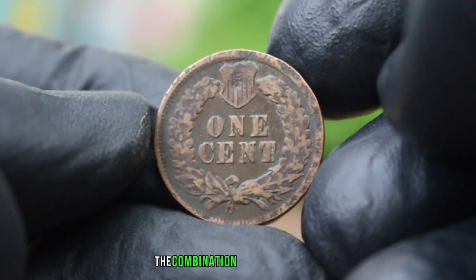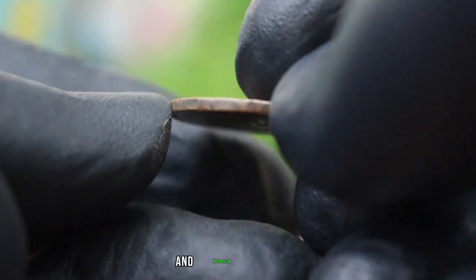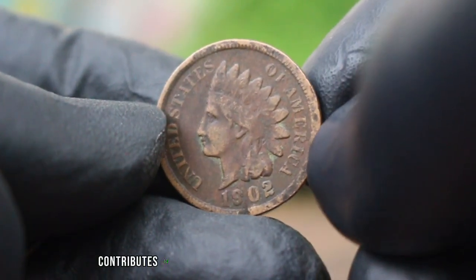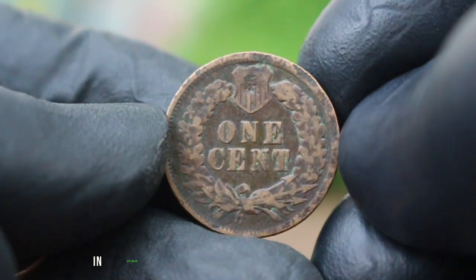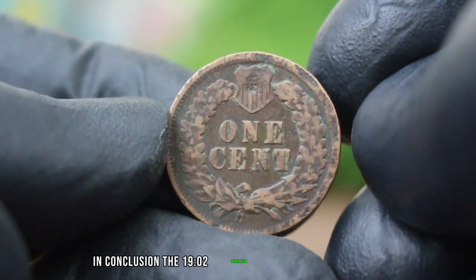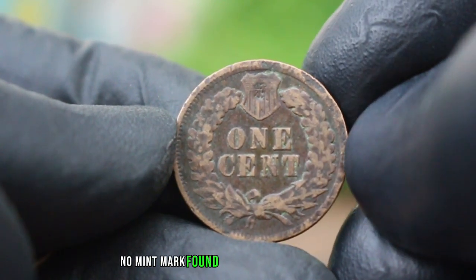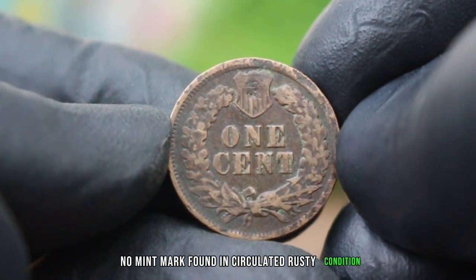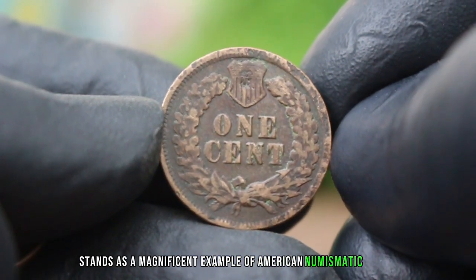The combination of its iconic design, rarity in quality condition, and historical significance contributes to its ongoing desirability and high valuation. In conclusion, the 1902 Indian Head 1 cent with large date, no mint mark, found in circulated, rusty condition, stands as a magnificent example of American numismatic heritage.